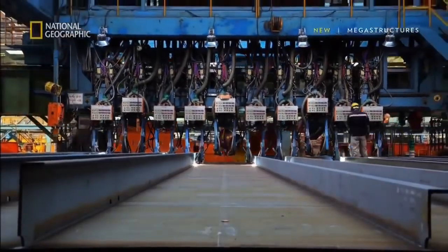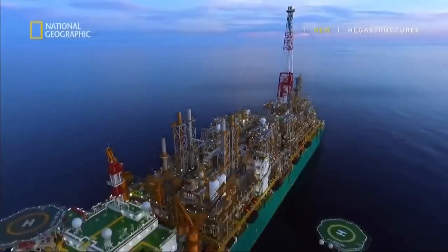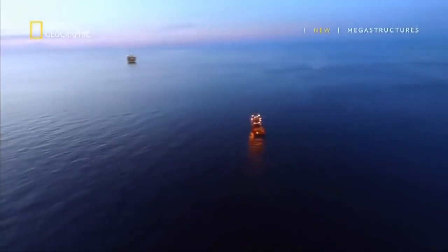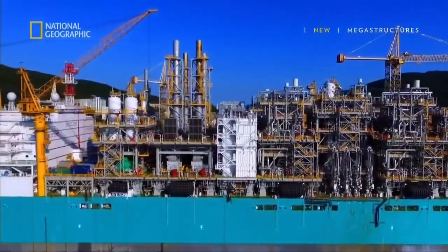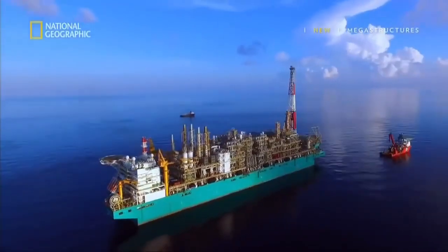Its 132,000 tons of steel will be capable of pumping gas from 200 meters below the ocean. National Geographic reveals the world's first floating natural gas facility.